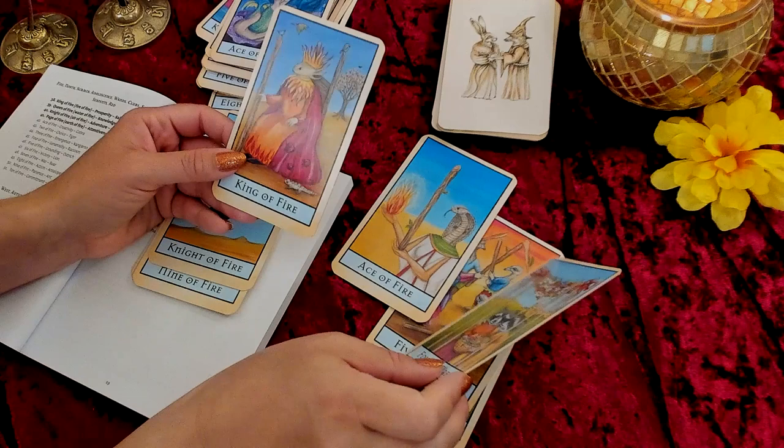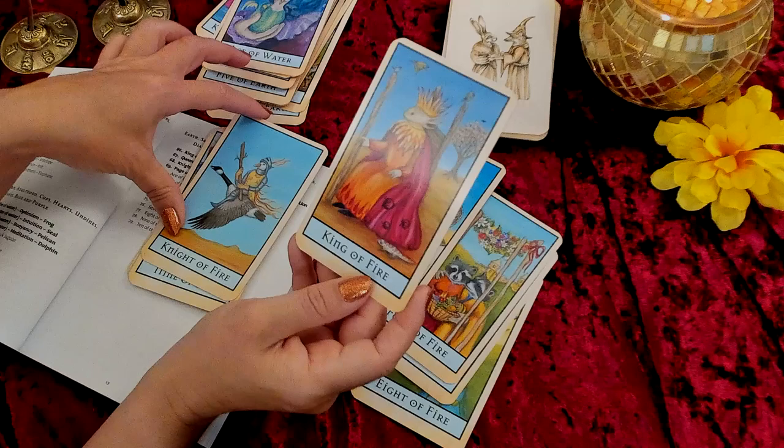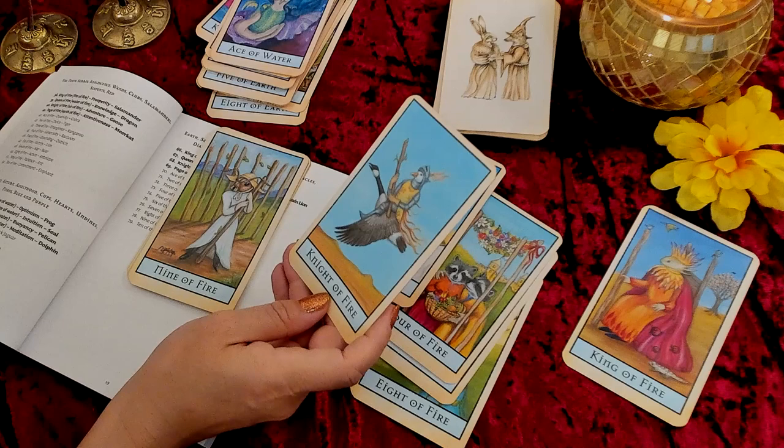And the King of Fire. Oh my goodness. Who are you? Salamander. Oh, duh. There's salamanders on the robe. Okay, that makes sense. And then the knight is a goose.